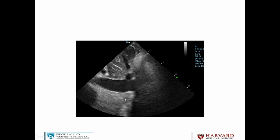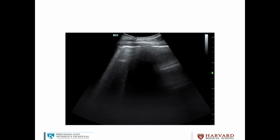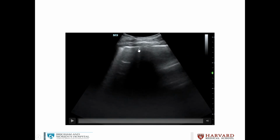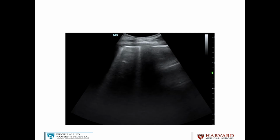And I mentioned that it does not change with variation, which tells me that this patient has been significantly volume resuscitated. And furthermore, we do a lung ultrasound and we see multiple B lines. So remember, these bright hyperechoic lines that originate from the pleura and go all the way to the edge of the screen. This indicates that the patient is already having pulmonary edema.